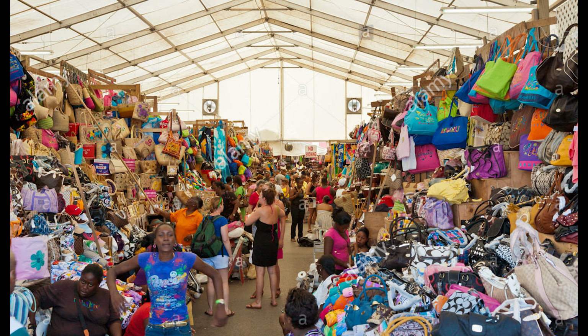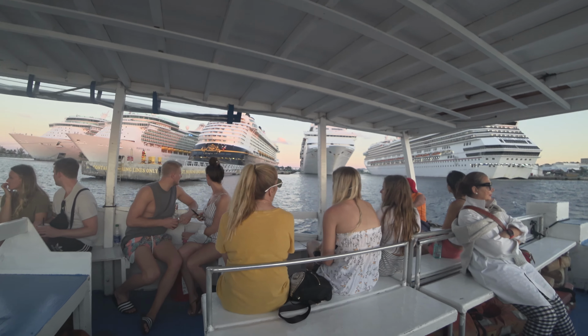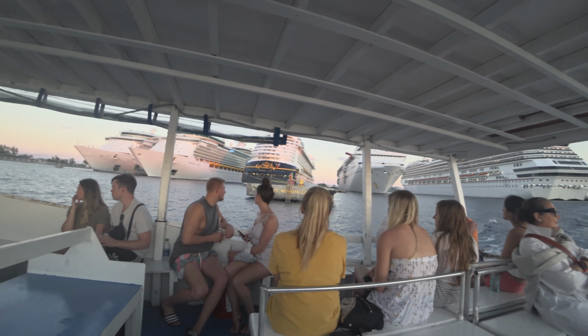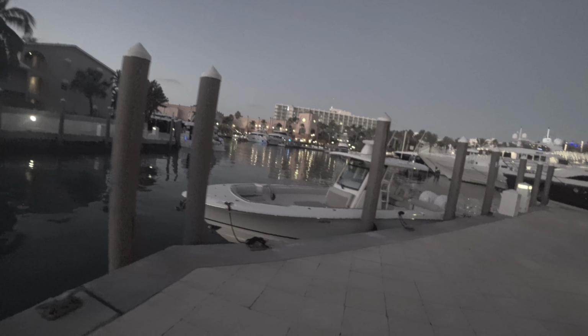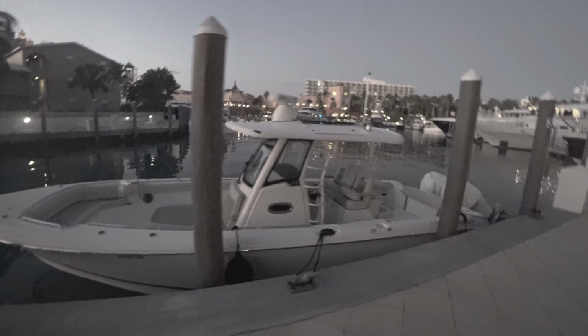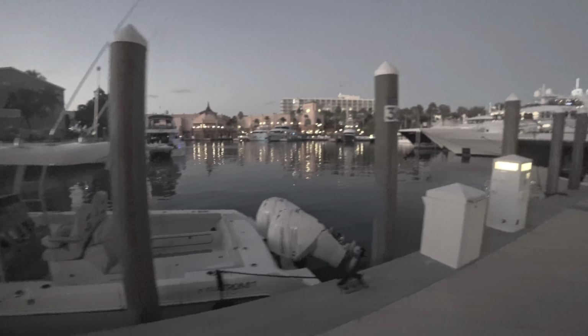The next day, we walked to the Prince George Wharf, went through the straw market, and took the ferry over to Paradise Island. From there, we walked through the Atlantis Marina and saw some beautiful yachts. This is the Atlantis Marina. This is about $4.50 a foot to get you for dockage.